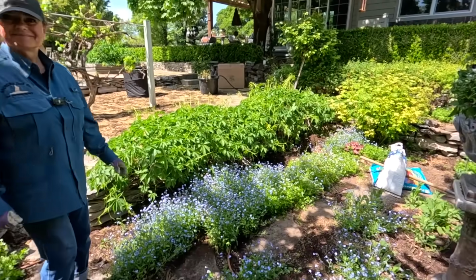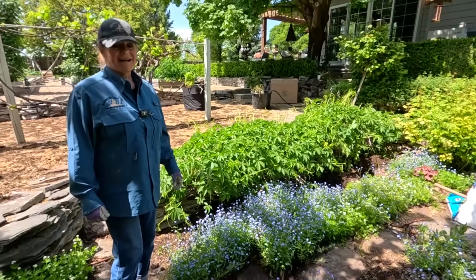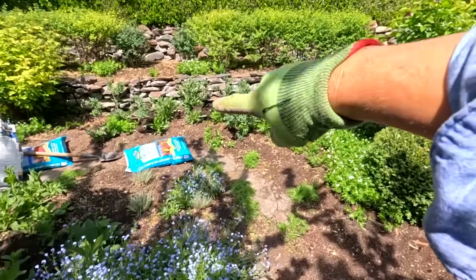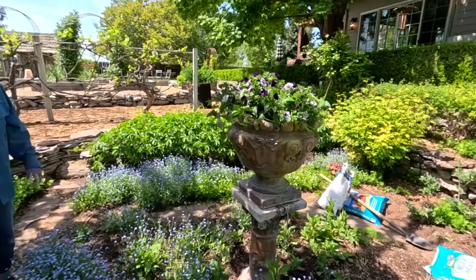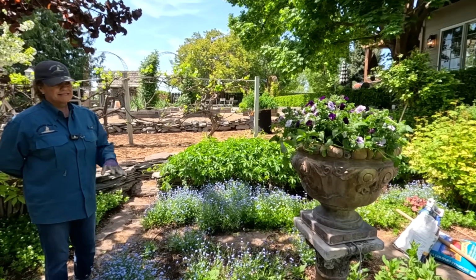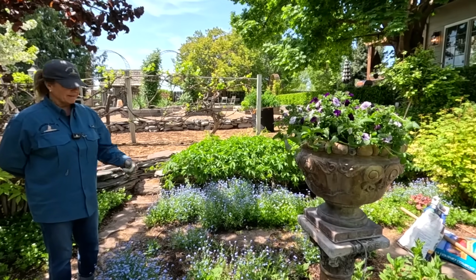Update. We got all the weeds taken care of. Can't even tell, honestly, because they just incorporated beautifully. They were hiding themselves. But we were able to unearth all of the stones around here, which does make it nice for the walking. Because it's such a deep bed that you have to have some way to get to the back without destroying everything.